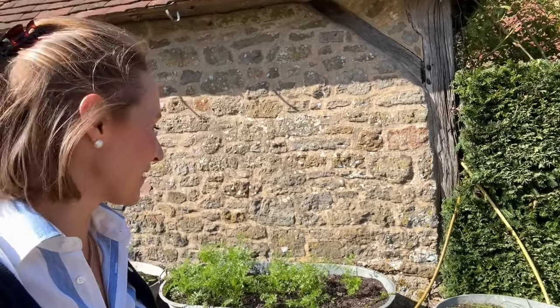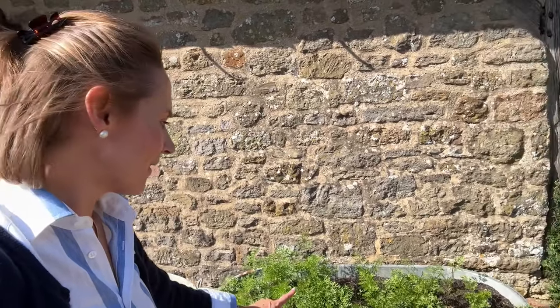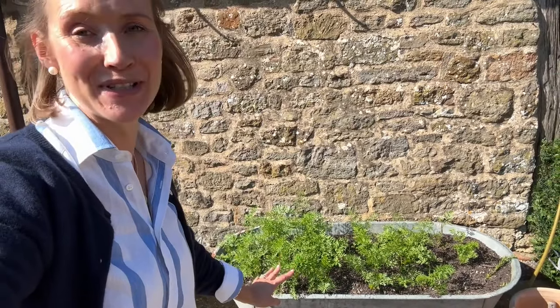So when I was buying the bay, I also got a few other bits for my kitchen garden, and I haven't given you an update on how the kitchen garden is getting on. So that is the sweet potato, which is doing okay. Carrots are thriving. They absolutely love it here, which is really exciting.